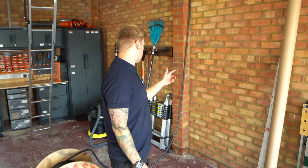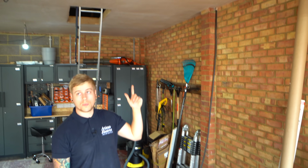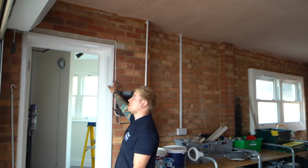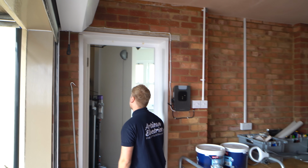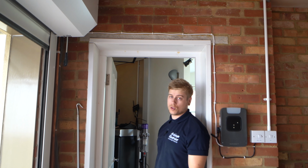So the Zappy's going on this wall in the garage. Luckily we can get up into this little loft space, but it literally stops where this brick wall is. So we're going to have to fish through into the utility room and down to the fuse board.